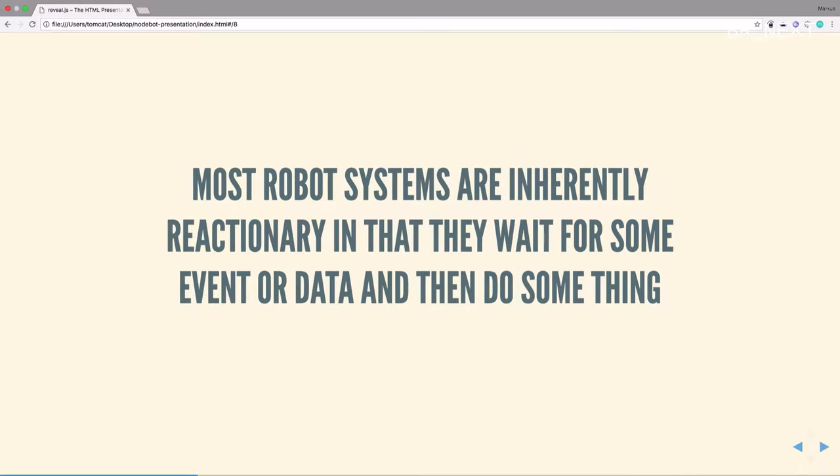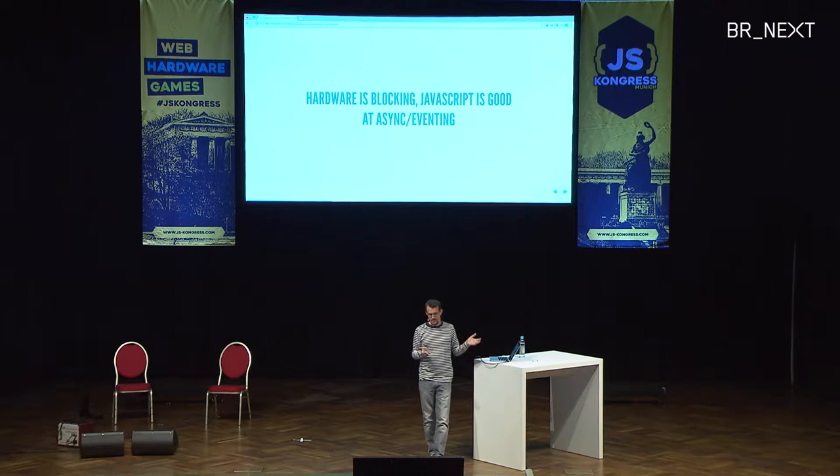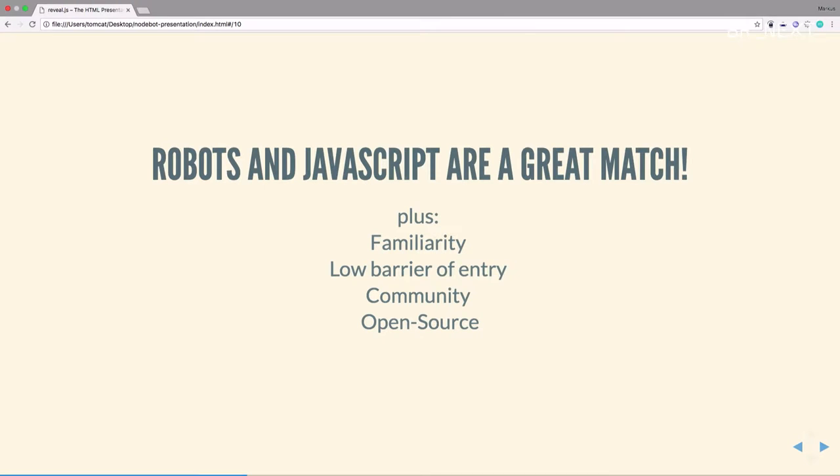Since robot systems are reactionary to their environment, they always wait for some event or some data and then do something. So it's the same as Node.js on the server. Wait for files, wait for this, wait for that, or even in the browser, wait for click, wait for page load, all that. So hardware is blocking, and JavaScript is good at async and eventing. That's why robots and JavaScript are a great match.